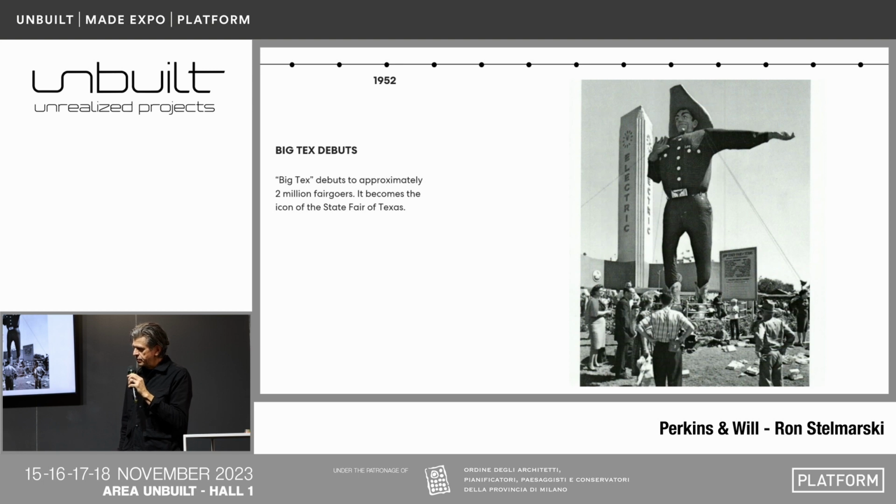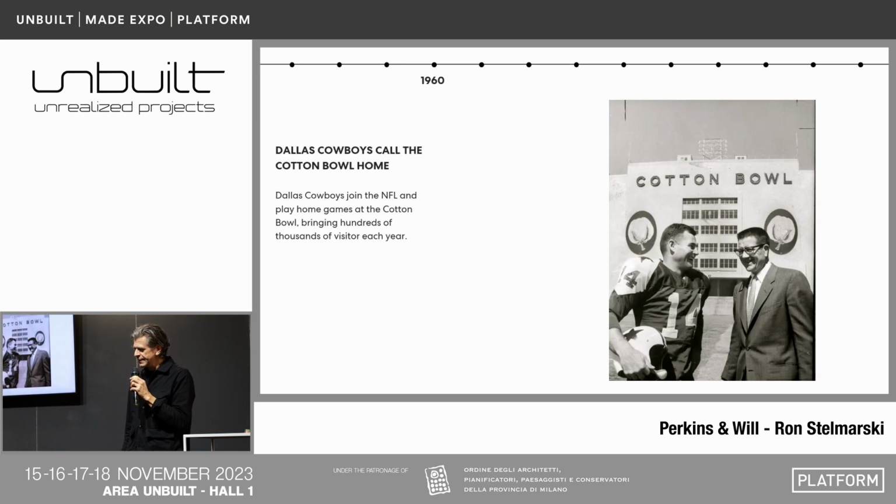And then big tech's debuts, and this is sort of a question for me. I came down to Texas about 12 years ago from Chicago, so I had sort of a zero understanding of Fair Park, and so it seems like a really fertile environment to sort of think about the identity of Texas. And of course, here's how they decided to establish who they were. It was with a big Anglo cowboy, I guess lording over all the people of the fair, but he is Big Tex. You may be familiar with the Dallas Cowboys football team. They moved in and started playing football at the Cotton Bowl. So the story here is that this is a place of convergence. It's about bringing people together.